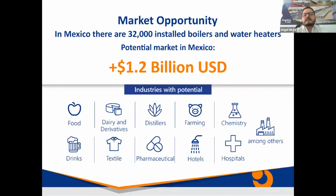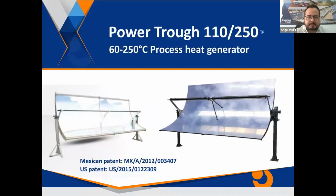So in Mexico, there's a large market opportunity. There are more than 32,000 boilers, installers, and water heaters. There's huge potential in this market. Well, as Pedro told us, there are different types of industries that make very intensive use of heat.